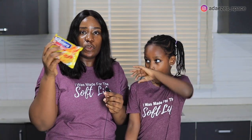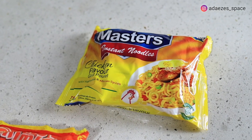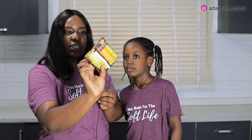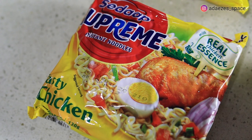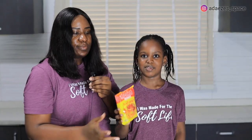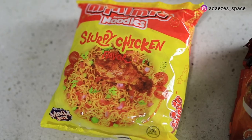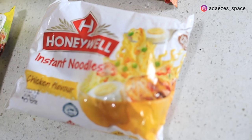So these are the different types of noodles that we have here. We have this one, the name of the noodles is Master's Instant Noodles Chicken Flavour. The next one is Golden Penny, this is goat meat pepper soup flavour. The next one is Supreme Instant Noodles, and this is Tasty Chicken Flavor. This one is Mini Me Instant Noodles, and this is Sloppy Chicken. And then this is also Honeywell Instant Noodles, and this is Chicken Flavor.